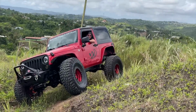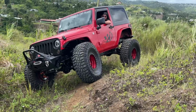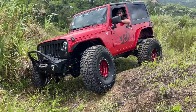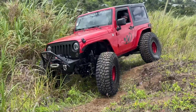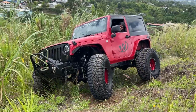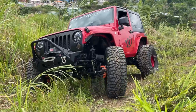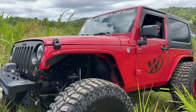So just in the beginning, we could already see the limitations of a non-stretch. That rear driver tire is in the air. It's in the air right now. Oh God. My entire off-road career, I've had my Jeep's butt in the air. There you have it, folks. Stock wheelbase versus stretched.